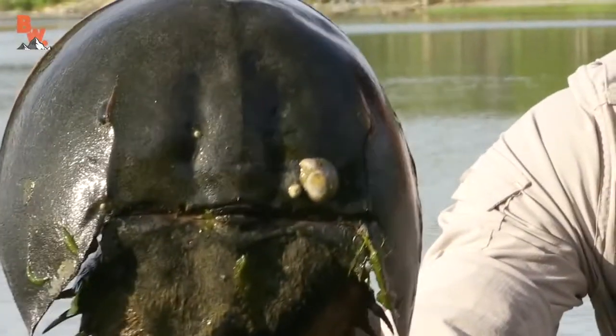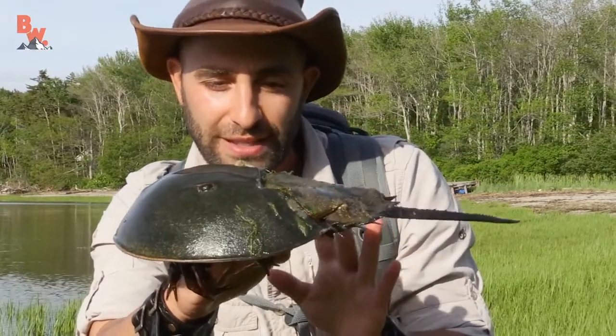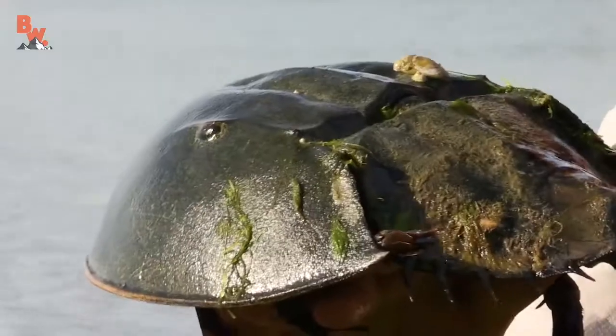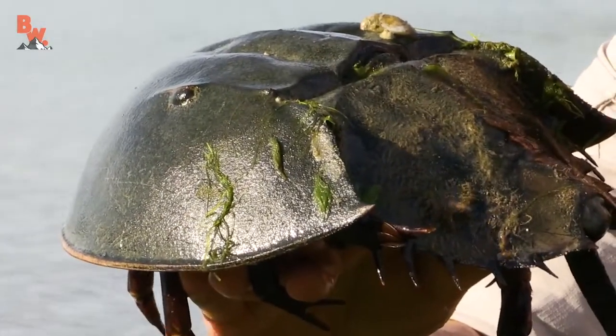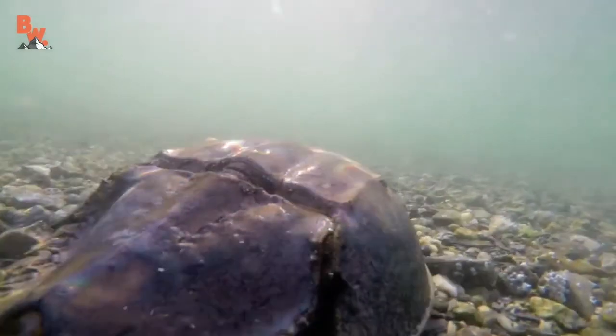There's only 4 horseshoe crab species in the world. This is the only one that can be found off the coast of the United States. And this one specifically, this design, the Atlantic horseshoe crab, has not changed in over 230 million years. That dates back to the Triassic period. So this creature was crawling around on the basin of the ocean during the time of the dinosaurs.